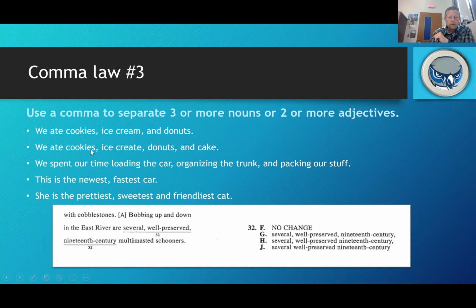So here are nouns. We ate cookies, comma, ice cream, comma, and donuts. You do not need a comma after your transition word or after your conjoining word. You would not say "we ate cookies, comma, ice cream, comma, and comma, donuts." Don't do that. Just say cookies, ice cream, and donuts. That's 3 or more nouns. We ate cookies, ice cream. I just created a new dessert there.